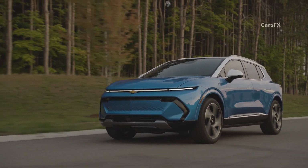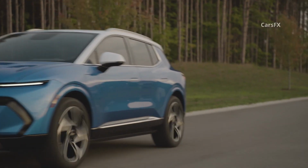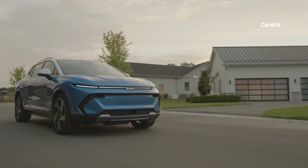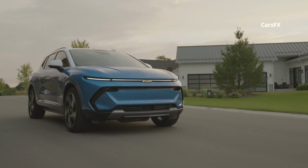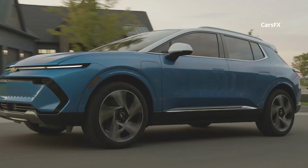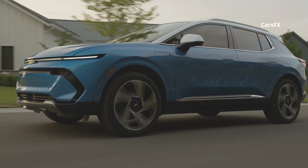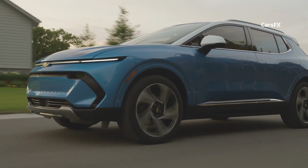Shoppers can still option the 300-mile long-range battery pack or all-wheel drive with 280 miles of range for the base model, and equipment seems quite generous as you go up through the trim levels. Options such as the 360-degree camera system, a 17.7-inch infotainment screen, and Super Cruise advanced driver assistance are sure to be extremely popular.